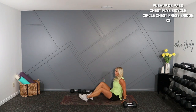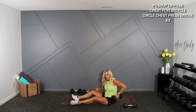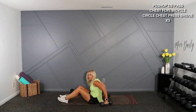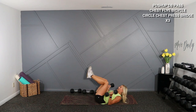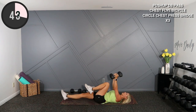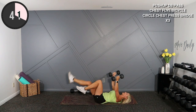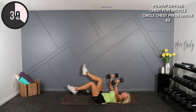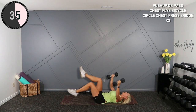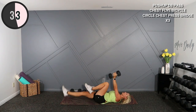For this bicycle while flying, if you can't do both, just do the chest fly. Arms are rounded, push your back into the ground, and open, cycle, close, open, cycle, close. Push your back down, slow and controlled. You're here for 45 seconds. You do not need to rush.